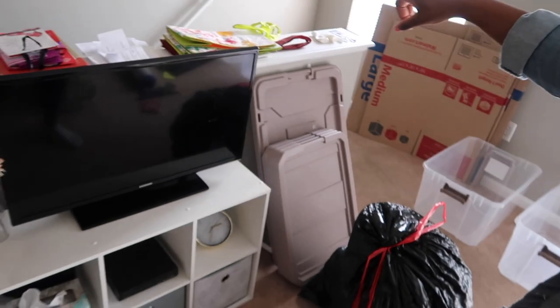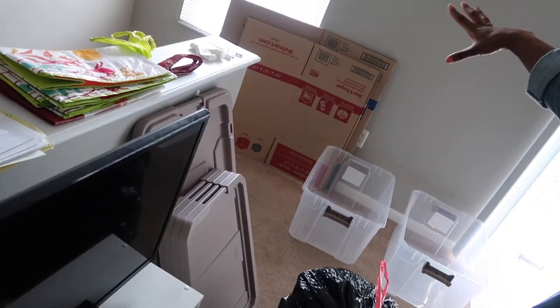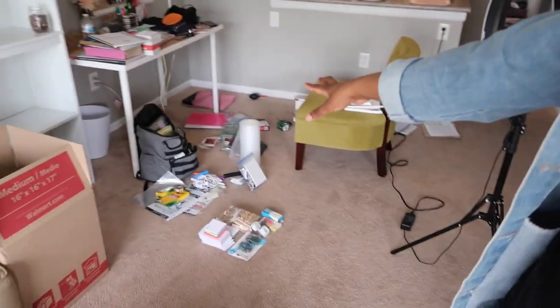Because of them coming to pick up the couch, I need to clear a path. This is the stairs up, and this area I want to be clear so they can get the couch out. So I need to clear up the office side so that I can put these boxes and bins on this side. I hope y'all not getting seasick by all this turning. So, yeah, that's what I'm working on now.